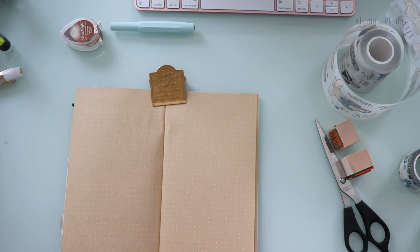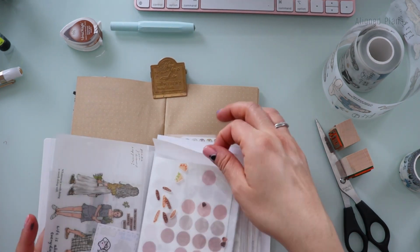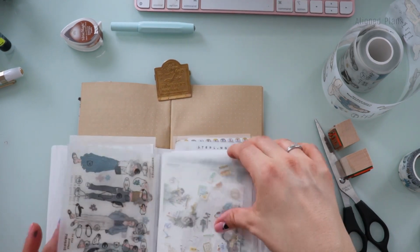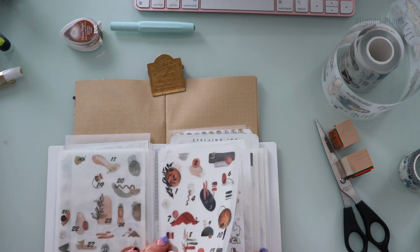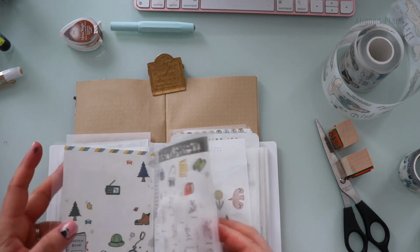And I have to be really careful with the type of pens that I'm using on this particular insert, because I do find that some of my fountain pen inks get a little scratchy, so usually I opt for my Sarasas.